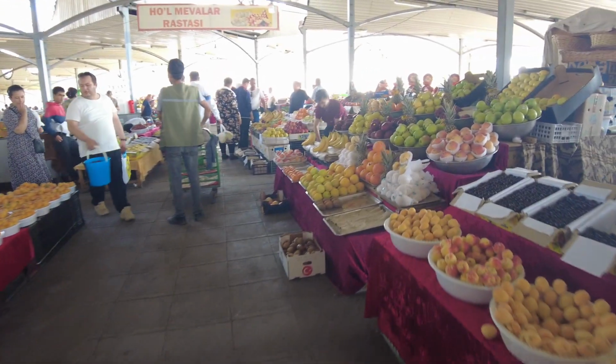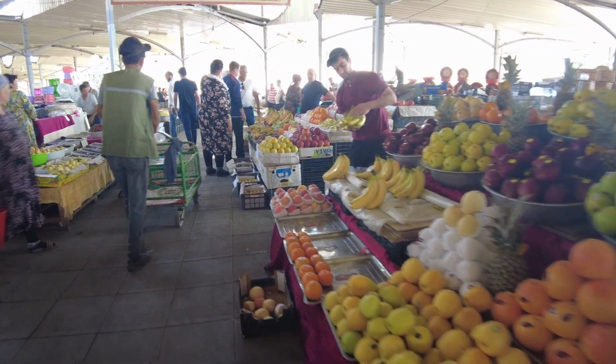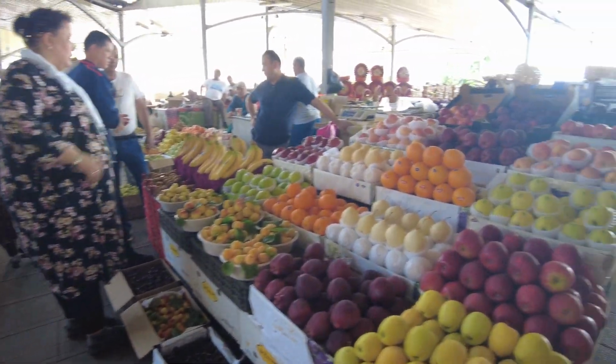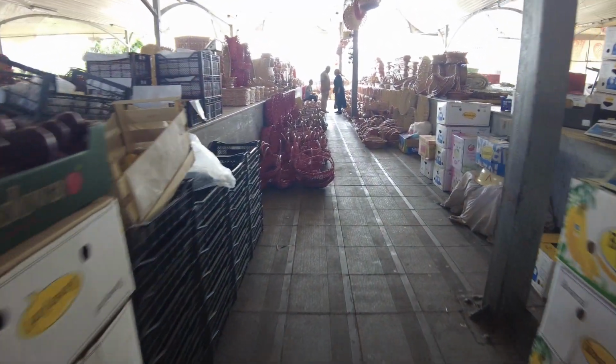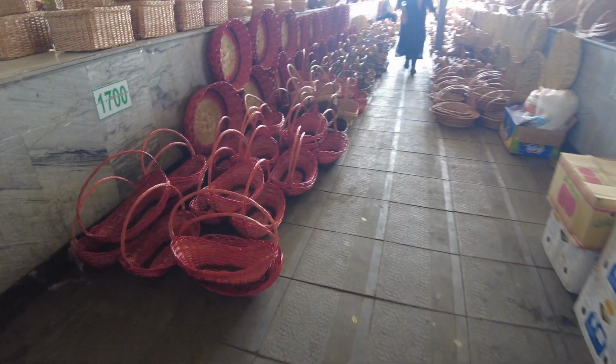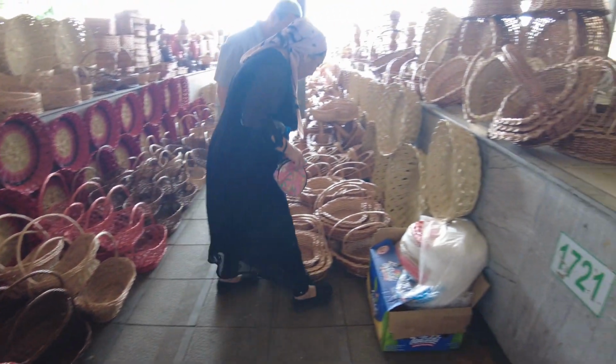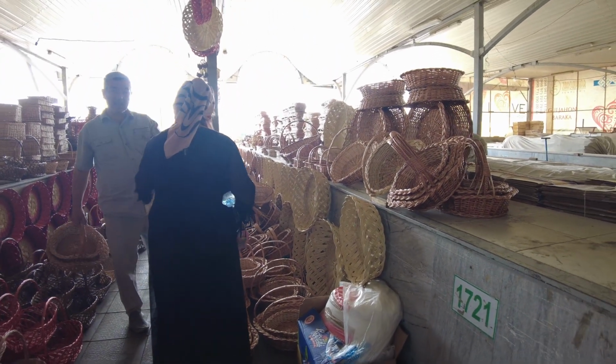Okay, so this is the fruit section of the bazaar. So much fruit. I've also got baskets here too, so you can buy a basket to take your fruit home with you. That's good business. This is enormous. There's so much produce here. It's crazy. You'd get lost here, I reckon, if you haven't worked here or been here a long time. You'd get lost, for sure.